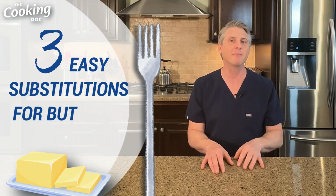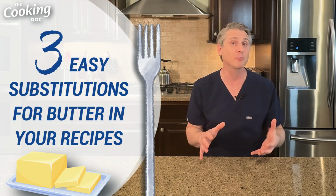The key to substituting for butter, in my opinion, and in Haley's opinion, is thinking about the type of dish you are adding it into. So here are 3 of my favorite ways to substitute for butter in your recipes.